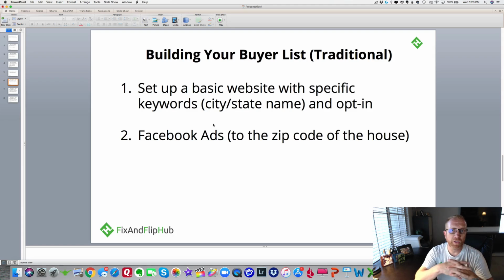Now, you can also do a Facebook ad campaign to people who live in that same zip code as the house where you're fixing and flipping the property, right? You don't have to live in that zip code yourself, but you can create an ad, target it to just people who live in that zip code and say, hey, coming soon, another luxury property from ABC company, right?